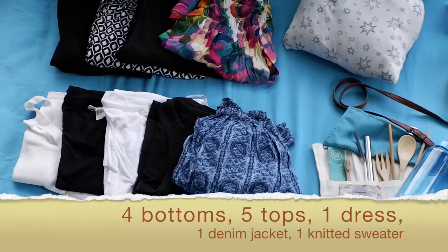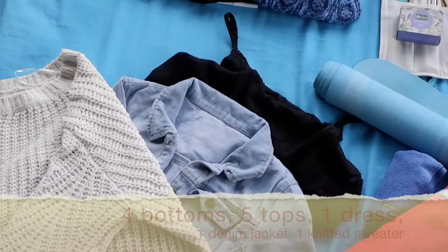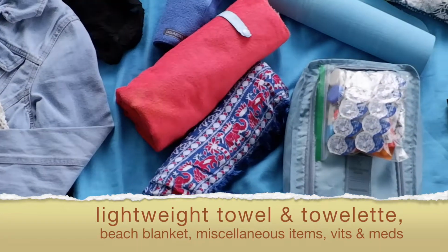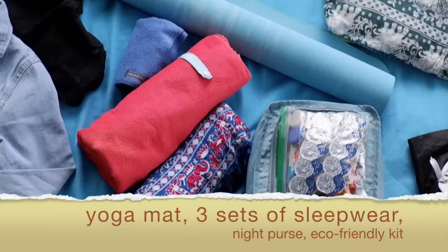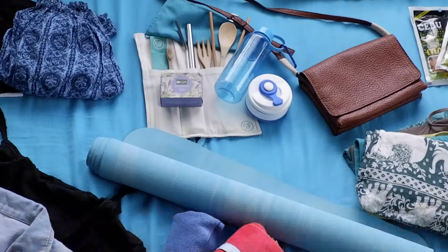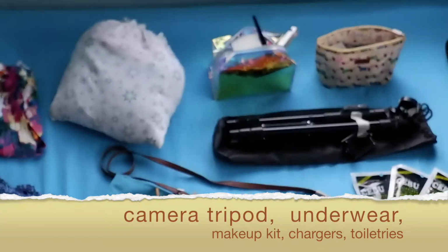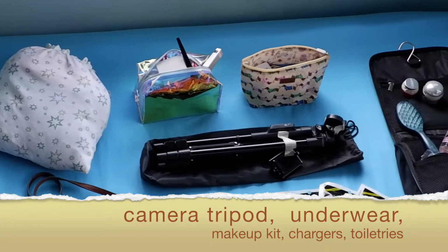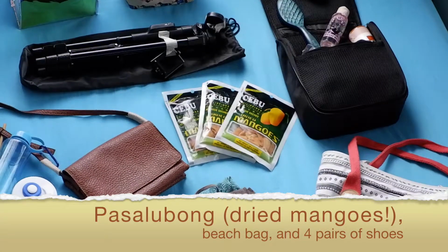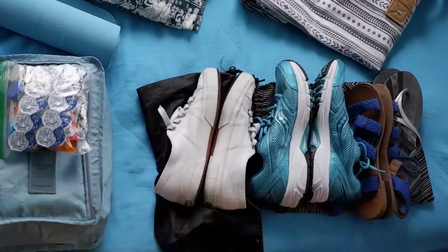Four bottoms, five tops, one black dress, one denim jacket, one sweater, a lightweight towel and towelette, a beach blanket, miscellaneous items and my medication, yoga mat, three sets of sleepwear, night purse, eco-friendly kit, my camera tripod, my underwear, makeup kit, gadget chargers, toiletry set, plus a lubang dried mangoes, a beach bag which doubles as an extra bag, and only four pairs of footwear.